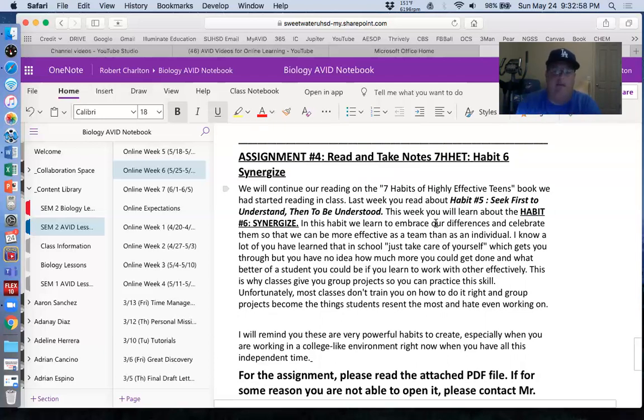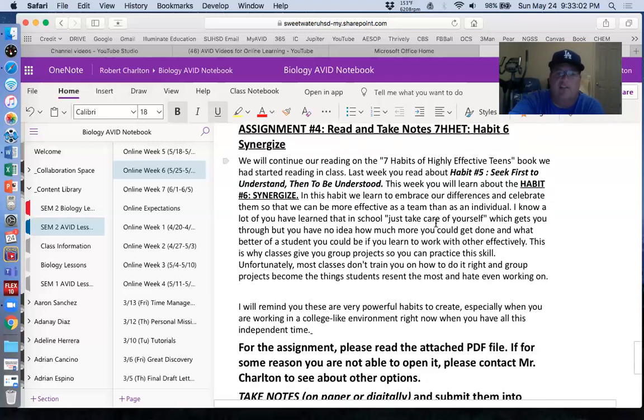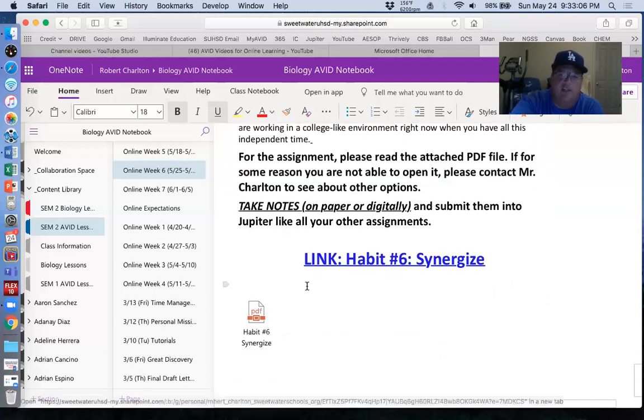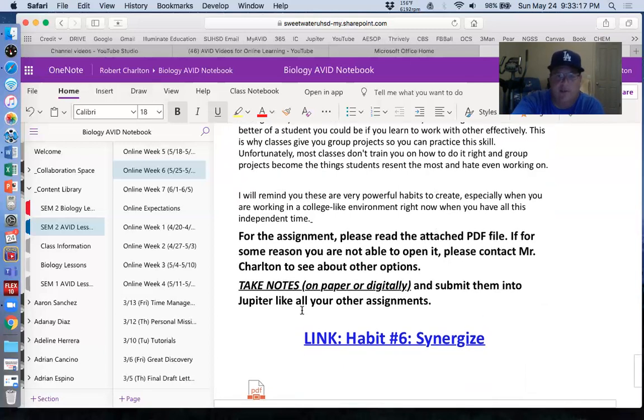And so this habit is going to talk about how do you do that? How do you work in a team to become better than your individual parts? And so the text is linked out right here, or if you want to download the PDF, it's right here as well. Take notes off of things that you find important, take a picture of that, and turn it into Jupyter.